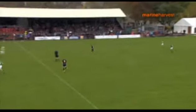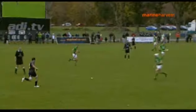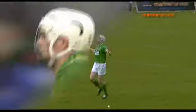Well taken in the Scottish defence. Oh, and just a wee kick there. Sharp refereeing. Just, well, he was unfortunate there, Fraser. Yeah, pretty good control, but wrong game.